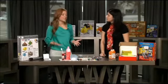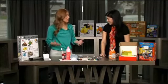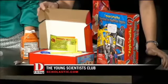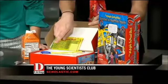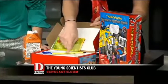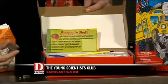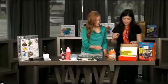So for some of us that maybe aren't as creative to put these together on our own, there are some kits that we could buy that are pre-made. There are some great kits. For the younger kids, I really like the Young Scientist Club. This is made by Scholastic. Those are names that parents today really recognize. For example, this one is called Dig for Real Fossils, and it does have real fossils in it. It comes with a magnifying glass and this block here and tools to chisel through it. They're going to find actual real fossils in here, shark teeth and rocks and things like that.